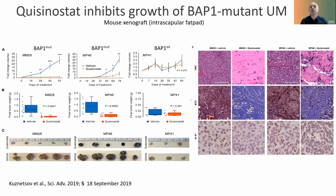So it's called a tumor suppressor gene. So if you lose the gene, you lose its function, obviously you become more prone to developing melanoma, and that melanoma tends to be more aggressive. So most patients with class 2 are BAP1 mutants. So this drug inhibits the growth. Here is the growth without the drug. Here is the growth with the drug. Same thing here, same thing here.